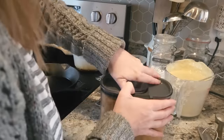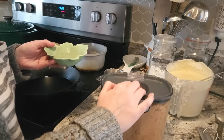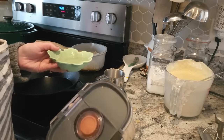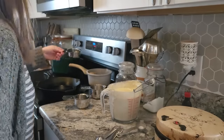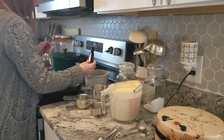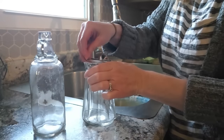So after letting this little clay dish soak, I just put it right back in this little compartment on the top of my brown sugar, and it stays nice and moist. My maple syrup has 2 cups of brown sugar, about a tablespoon of maple flavoring, and 1/2 cup of water.